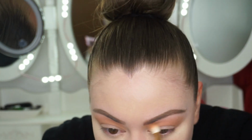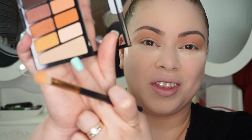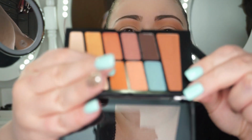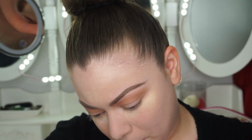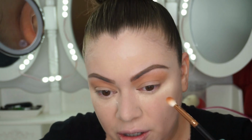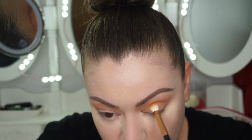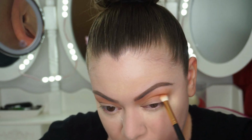So alright, I have got this color here, which is a dark transition to me, but I did of course take it down a notch with the other transition color. So let me see what color I'm gonna go into. I'm thinking of maybe going into, see how this color looks. It's gonna be a little lighter, but maybe I can mix it a little bit with that same color and see what happens. It's a very nice color. I like this so far.